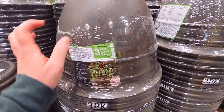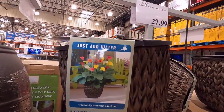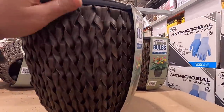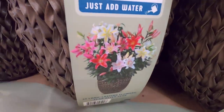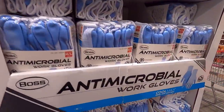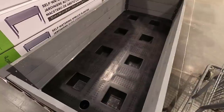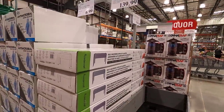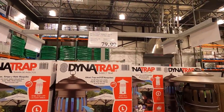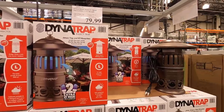Alright, they've got three packs of these lightweight flower pots for $20.99, new. And these ones are just add water, bulb containers, calla lilies. Oh, and I love these little work gloves. You get 10 packs for $6.99. Oh, here's a little self-watering spruce planter for $139. Ooh, this is interesting. A bug trap for $79.99. Trap killing flying insects.